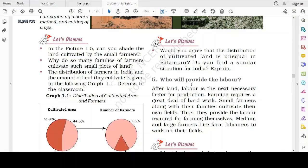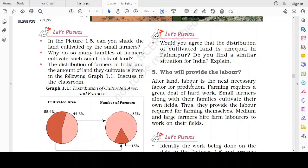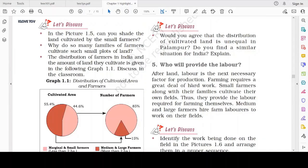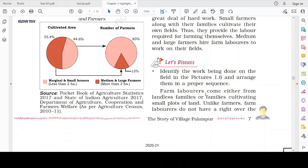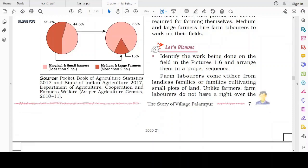Who will provide the labor? After land, labor is the next necessary factor for production. Farming requires a great deal of hard work. Small farmers, along with their families, cultivate their own fields, thus they provide the labor required for farming themselves. Medium and large farmers hire farm laborers to work on their fields. Farm laborers come either from landless families or families cultivating small plots of land.